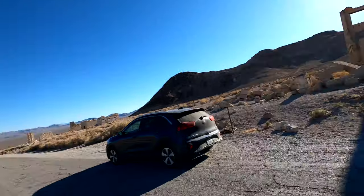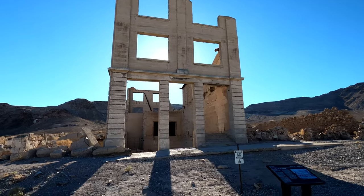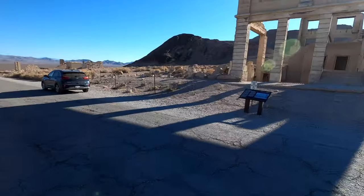That sign kind of gives me a little bit of chills. So we are here, look at this. This is so cool. This building is amazing. Look at the shadows it projects. This is photographer's candy. Let's see.